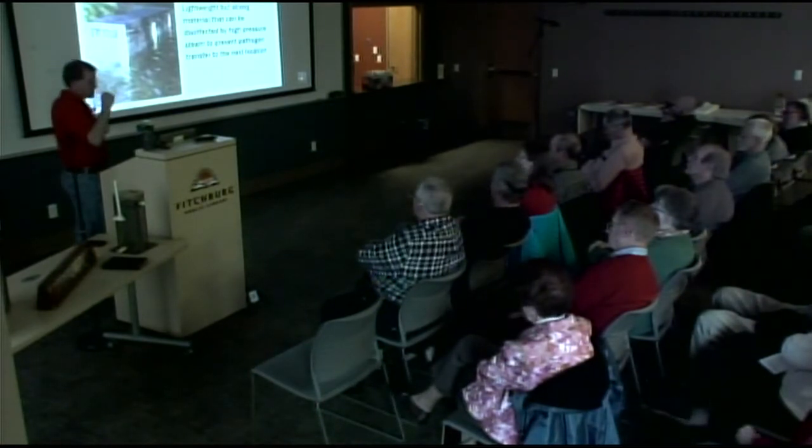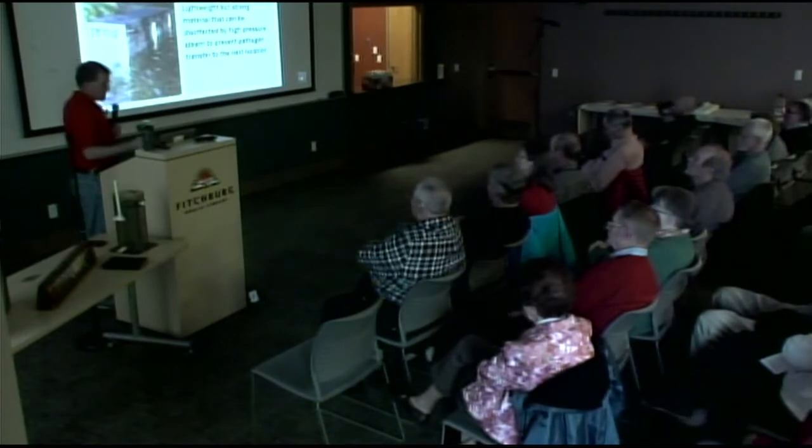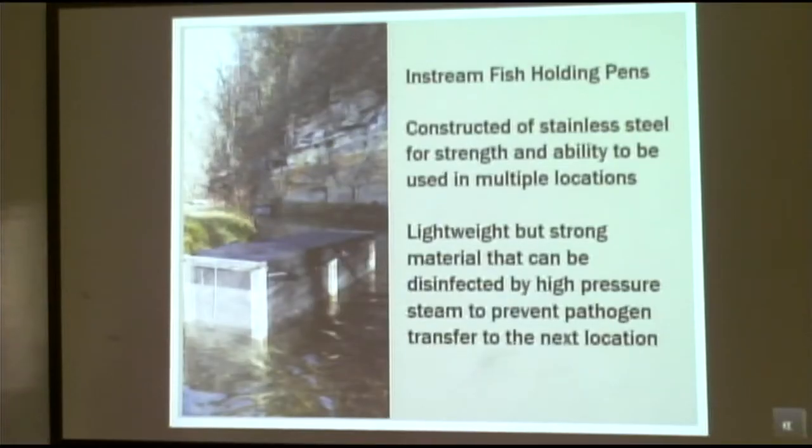So instead of bringing the fish back, we figured out we'll make these in-stream fish holding pens. They're made of stainless steel, so they're pretty strong. That cage there is about 8 feet long, and it's probably about 30 inches deep, 30 inches wide, give or take. So we can keep a couple hundred fish in there.